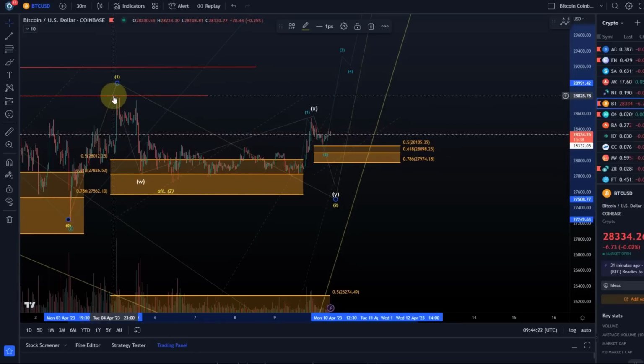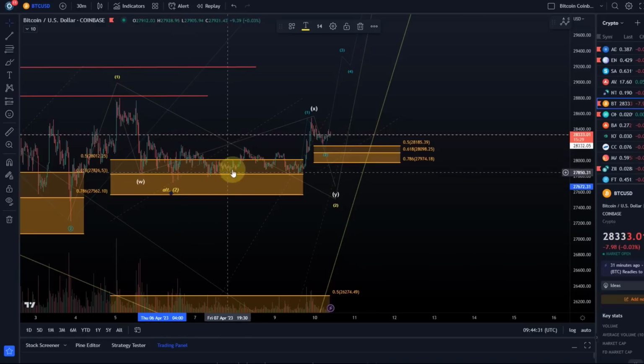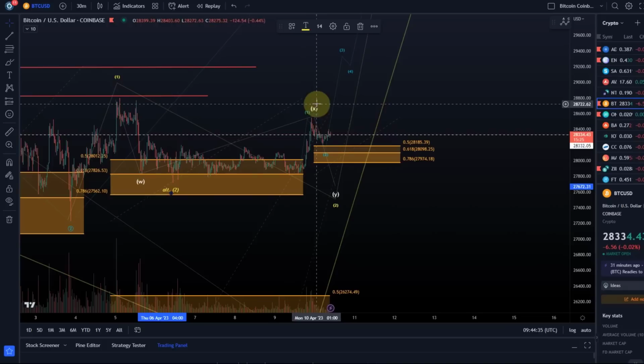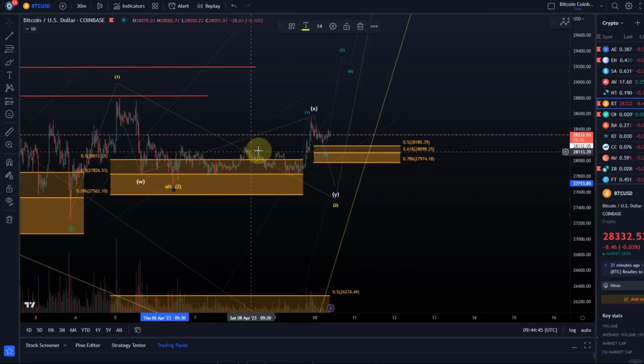So wave 1 up, wave 2 down. If this wave 2 is already over, it would have bottomed probably here on the 6th of April. And this would be some kind of a strange bottoming structure. And we are rallying already here now in a wave 1. There are different possibilities, right? Actually, it might make sense to consider it ended here, but let's just leave it like that.